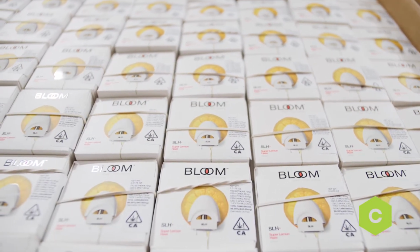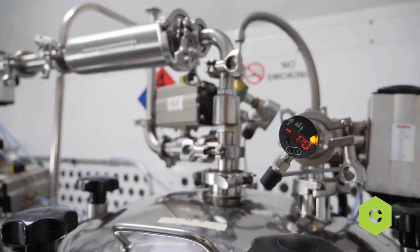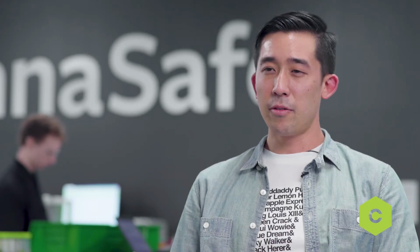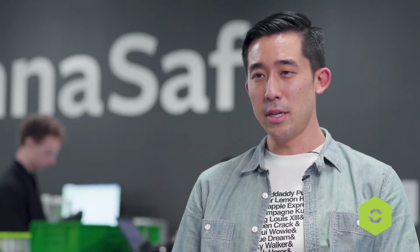So Bloom got started in a very small room not too far from here, actually. We saw an opportunity on the market to be able to create a consistent product. Back in 2014, most of the vapes were very different. So basically if you bought, let's say, a Blue Dream vape and you came back 2 weeks later to buy that same vape, you had a completely different experience, right?